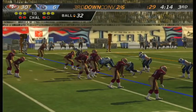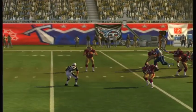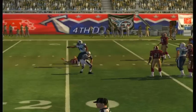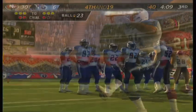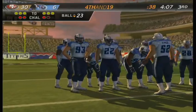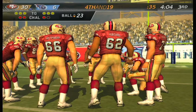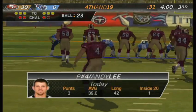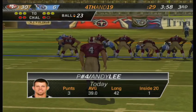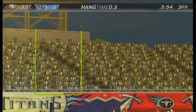Third and 10. Ball on the 32-yard line. The Titans come out in the quarter defense. Under pressure, stepping up. I really like the way these guys play defense. They're aggressive, and their intensity leads to big-time plays like that. Nothing happening for the offense. They're forced into a three-and-out.